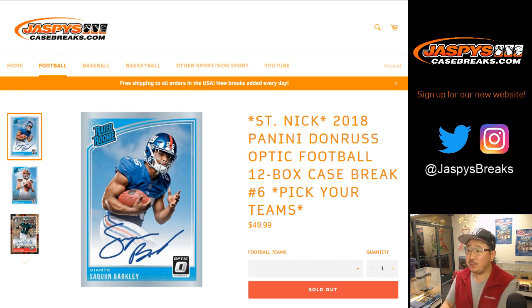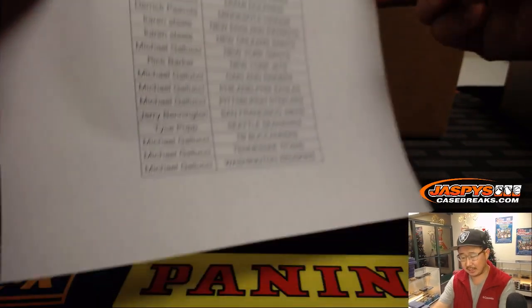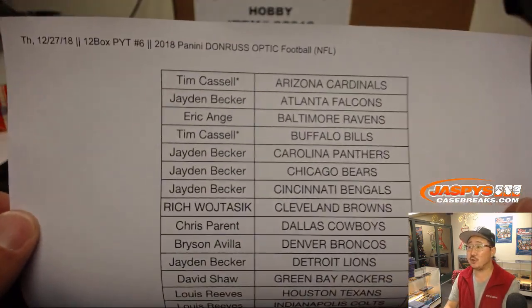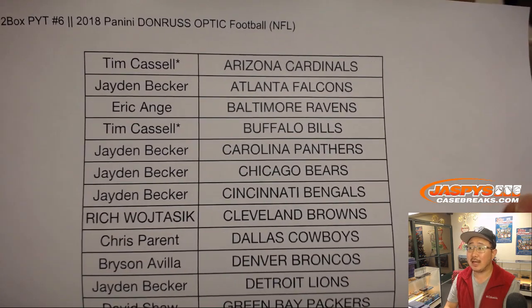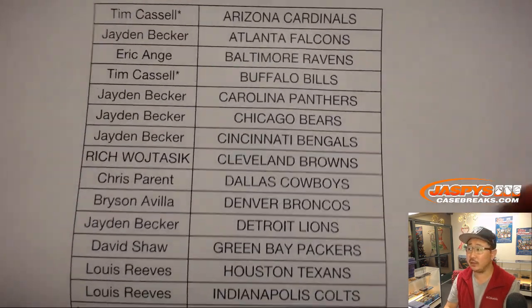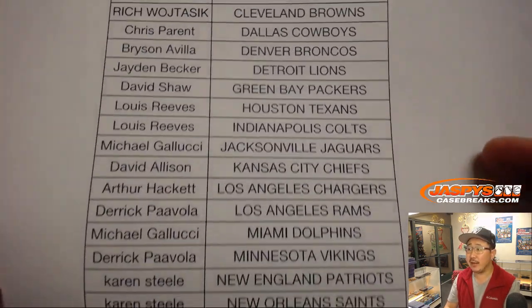This is 12 box. Pick your team number 6 from JaspysCaseBreaks.com. Got another full caser in the store right now. There it is, your team 6. TC with the double last ball mojo grabbing the Cardinals and the Bills. Thanks to everybody else, too, for getting into the action.